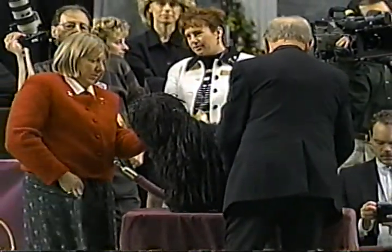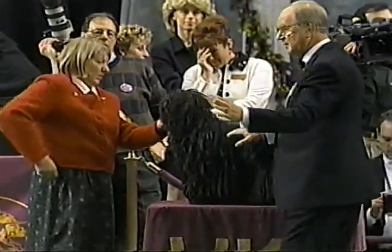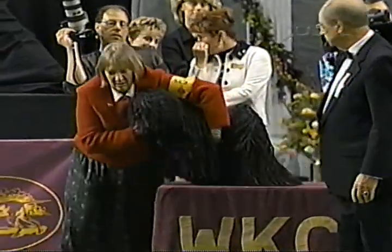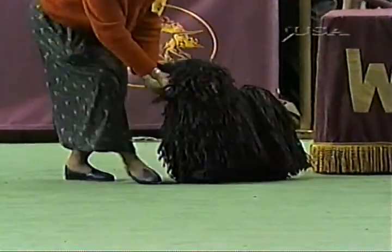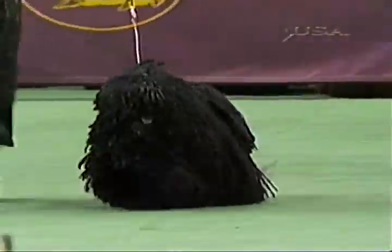He is athletic, intelligent, alert, and what fanciers refer to as elastic. He's naturally very loyal to his master and family, and he can be manipulative. The plural of Puli is Pulik. This is Puli number 5.